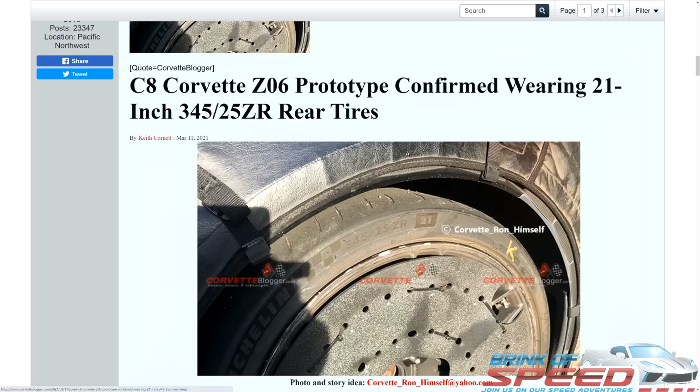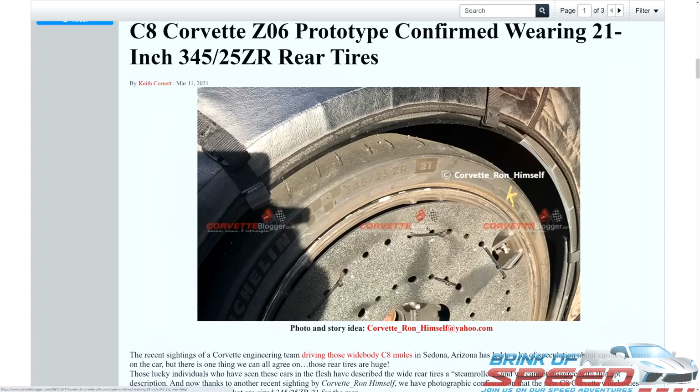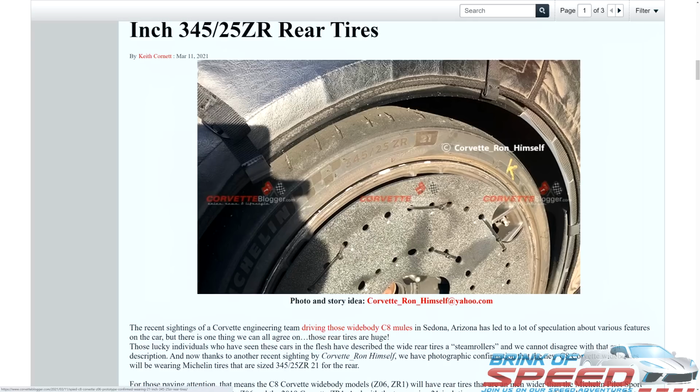And not only do we know the size of 345/25, but we also know it's going to be a 21-inch wheel. That is exciting, ladies and gentlemen. That means this tire is going to be massive. And it also means that the front wheel and tire will be a 20 most likely. I don't think they're going to do 19 and 21. I think they'll do 20 and 21. So we're going to have big meat up front and enormous in the rear.